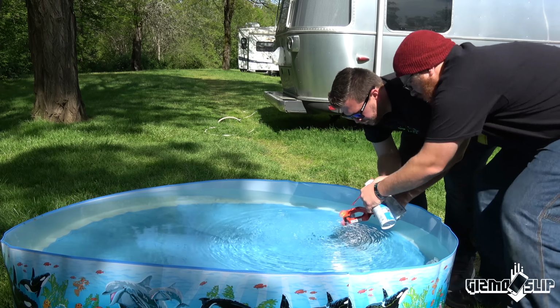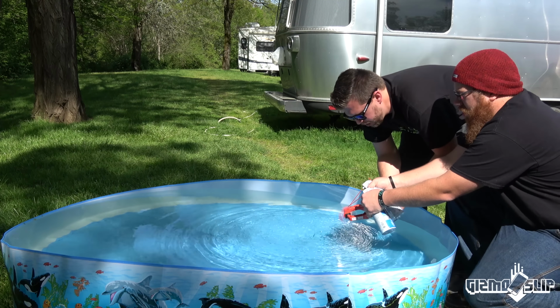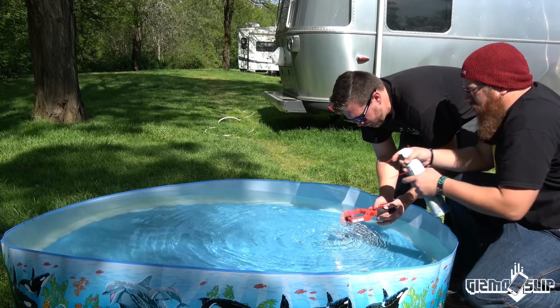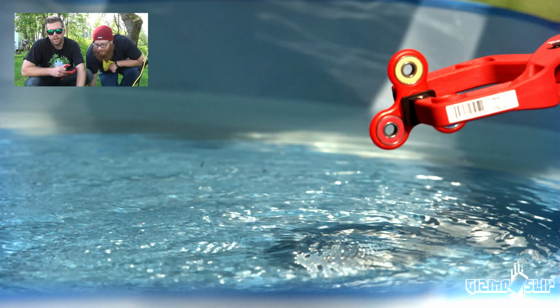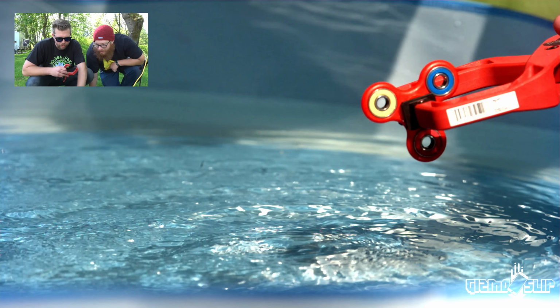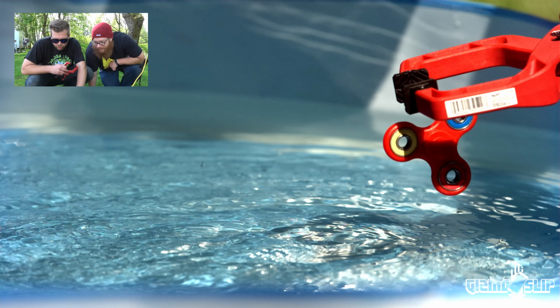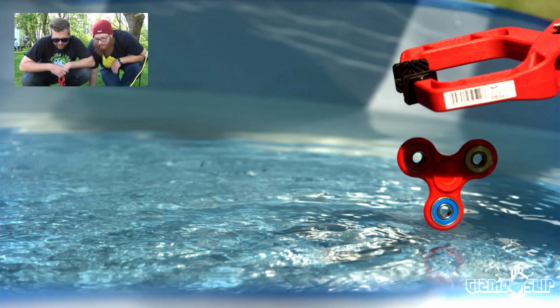Up closer, more up. Oh yeah, you ready? 3. Oh jeez! Alright, so let's take a look at the Phantom clip. You can really see that water rippling from the compressed air. Okay, so it just dropped. Yeah, this stuff is just gonna cut straight through that water.